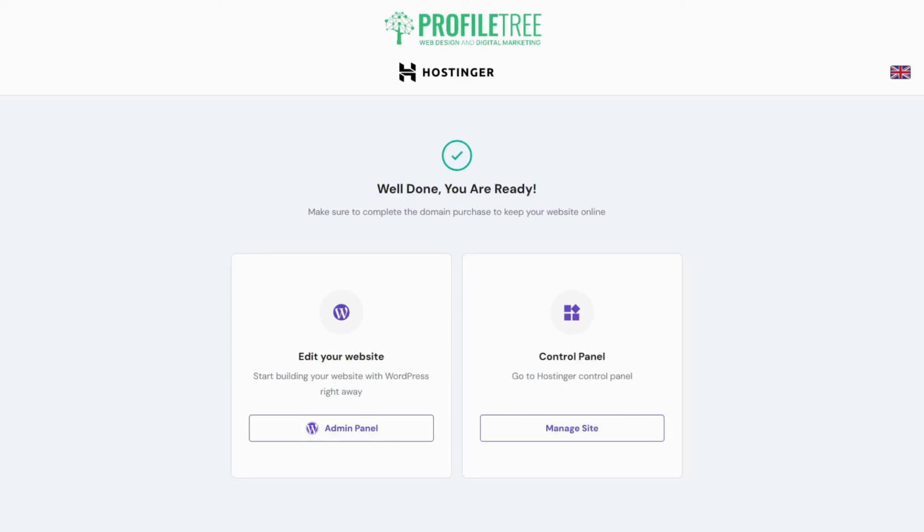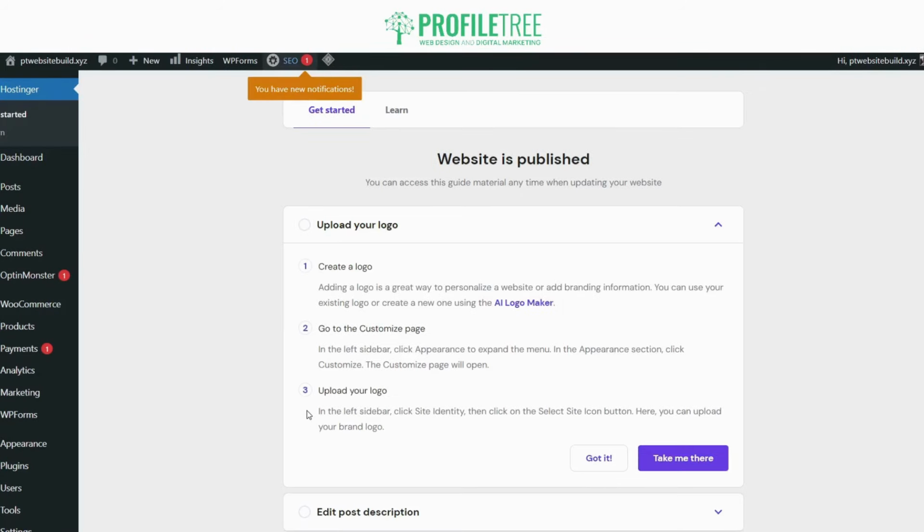So once you're all set up, it'll ask you to edit your website, or you can go straight to the control panel. We'll go ahead and check out the admin panel. So logs you in as usual, the same way you would use WP Local or whatever platform you would use as a hosting platform. So Hostinger just provides that job for you. The only difference, of course, when you are doing a WordPress site is, again, you will have to pay for that fee. Unlike with WP Local, you can set one up for free and you can create a website through there. But again, just works the same way.